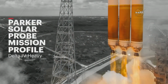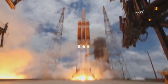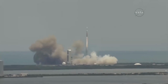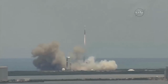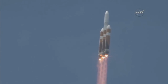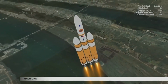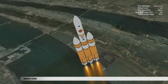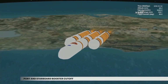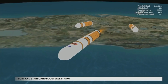2, 1, and liftoff. Liftoff of the United Launch Alliance Delta IV Heavy rocket. 3 Delta IV RS-68A main engines ignite and generate more than 2.1 million pounds of thrust to lift the rocket away from the pad. The Delta IV reaches Mach 1, the speed of sound, at 1 minute 18 seconds. At 3 minutes 56 seconds, the port and starboard booster engines shut down. 2 seconds later, the boosters are jettisoned.